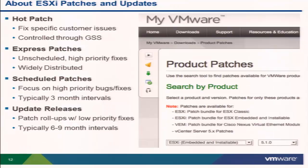Then there are express patches. Similar to the hot patches, these are things that come up and we discover. But these are things that are going to affect a lot of customers, and we need mass distribution.